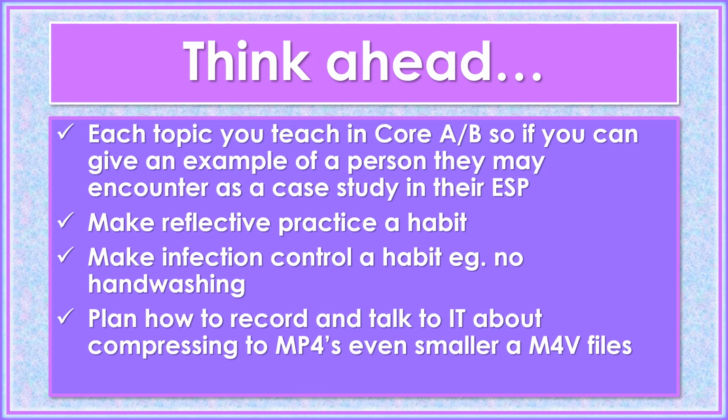Plan how to record and talk to your IT department about compressing videos. The reason I've ended on that is because that is where I fell foul. Myself and my colleague Tola, we had asked the whole T-level team that were teaching business, they were teaching digital IT. We had asked for recording equipment that was capable of doing the recording that we needed. As a shortcut, they gave us little video recorders on a stand.